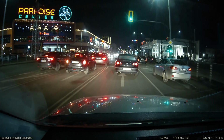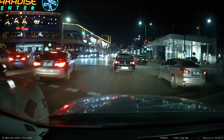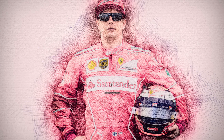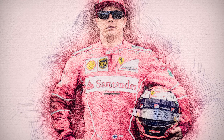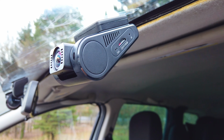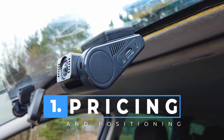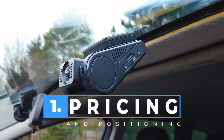If you're looking for dash cameras and you don't know Viofo, I'd say it's the same as watching Formula 1 and never having heard of Kimi Räikkönen. Viofo have been doing dash cameras for a while, and you can find on the channel one of their older models, the A119 Pro. The Pro Duo is bringing us a few steps further, especially supporting 4K resolution.